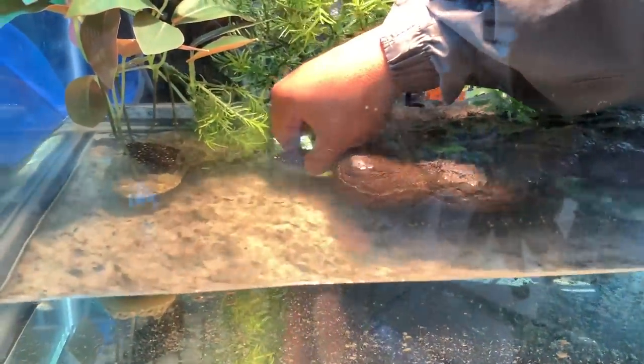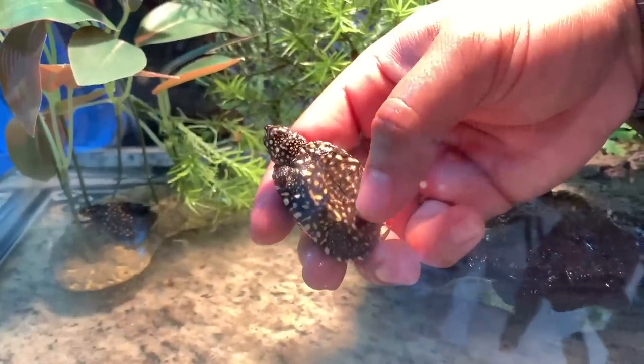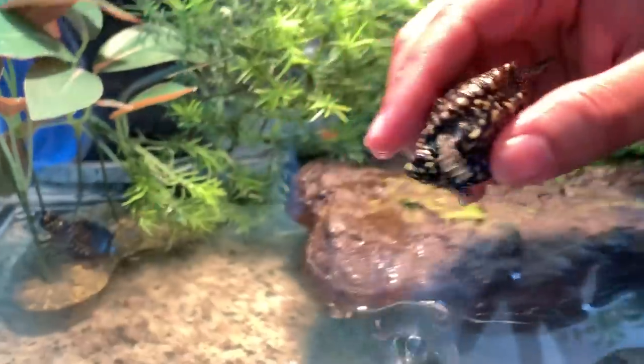So what we're going to do right now is remove our Indian spotted turtles, the three ninja turtles we have. Here's one of them, look at the colors. Oh look, they're growing so much. The little umbilical cord that they used to feed from the egg yolk has closed, and they're doing so good and so beautiful. Oh, hello, buddy. Don't fight me. I'll put them in here.